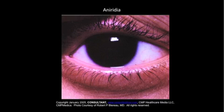The other components of the WAGR complex: the W is for Wilms tumor, A is for aniridia. This is an image of aniridia. Basically, it's a congenital lack of an iris. The G is for genitourinary malformation of varying degrees. And the R is for retardation, mental motor retardation.